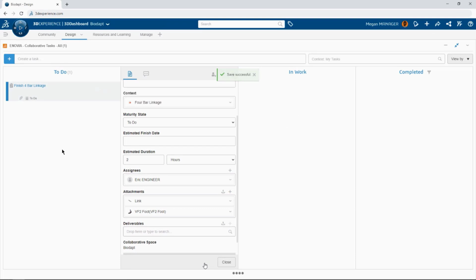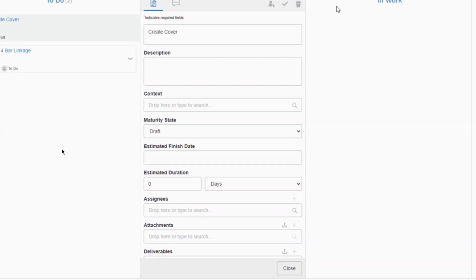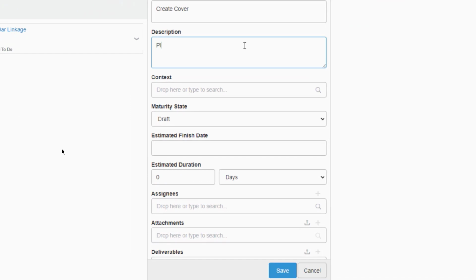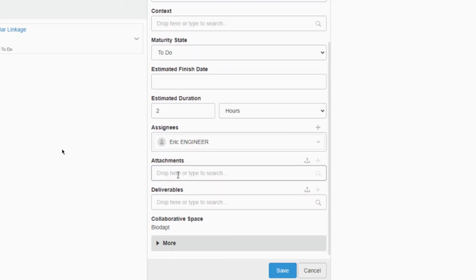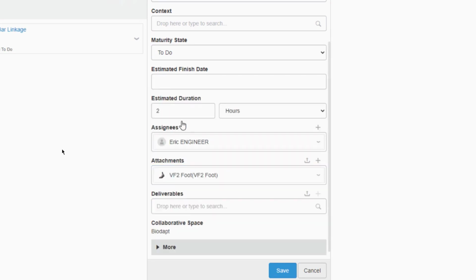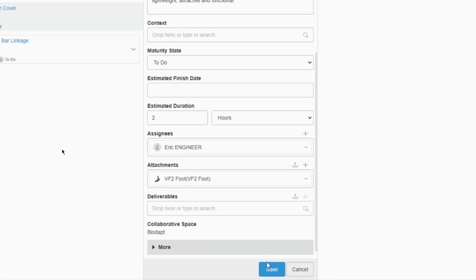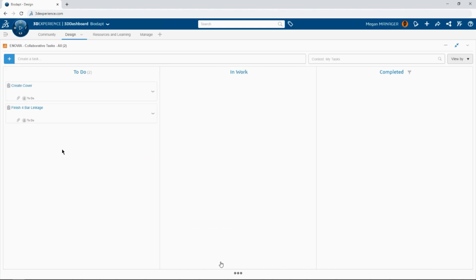Now she has assigned the task: finish the 4-bar linkage. Again, she wanted to complete the cover as well, so she'll assign me this particular task too. She told me to use XShape to complete this task. She'll be attaching the assembly of that particular part. Well, she has assigned the tasks. Now it is in the to do state, and now I need to work on these things.